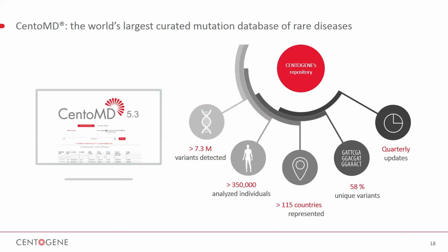I already mentioned that Centogene, since doing diagnostic testing for more than 10 years now, started very early collecting these cases in a mutation database called CentoMD, meanwhile including more than 350,000 cases that have been diagnosed or associated with diseases with more than 7 million variants, and, which is special and important, a global representation of cases from more than 115 countries.